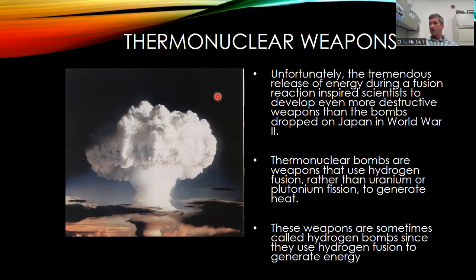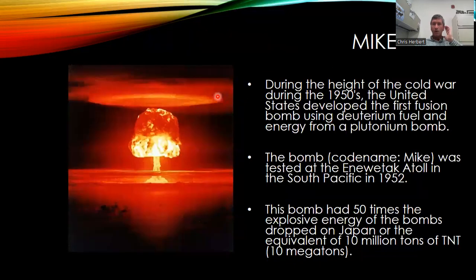Well, human beings, unfortunately, have this tendency to take any technology and somehow convert it into a weapon, and thermonuclear weapons are no exception to the rule, where we try to take the fusion reaction from the inside of a star and turn it into a vast source of destructive energy. So the first thermonuclear bomb was codenamed Mike. Just amazing how quickly we went from the 1940s, 1945, we have the first fission bomb. In the 1950s, we have the first fusion bomb, or thermonuclear bomb.